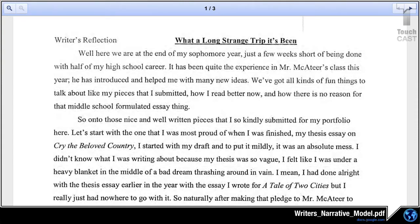So the first thing that the writer does that you'll notice right at the top is that they title their piece, "What a Long, Strange Trip It's Been." You already get a sense of the piece and the writer's tone. It's kind of witty, funny, and you know that they're going to talk about the process of sophomore year English.